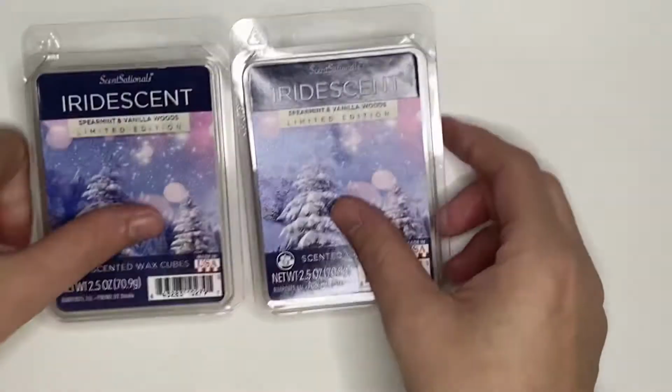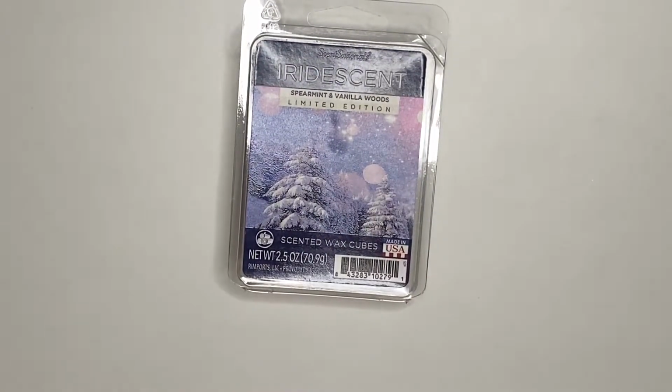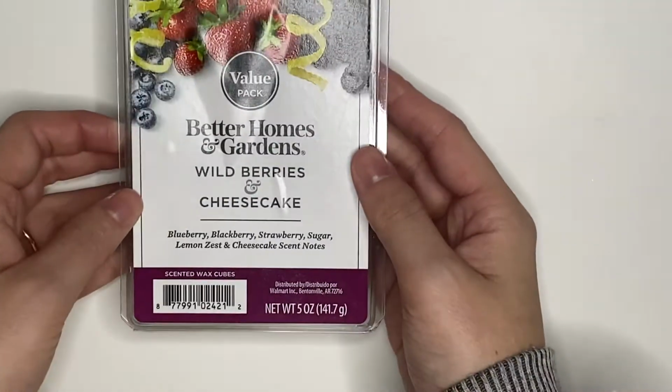And then I have 2 things, or technically 3, but 2 different scents from Walmart Wax. I got 2 more of the Iridescent. You probably saw these in my October haul. It's my favorite scent there. It's Spearmint Vanilla Woods. It's super yummy. And then Chris found this big 12-pack that he really liked in Wild Berry Cheesecake. So whenever he likes something, I always buy it. I think it's cute that he cares enough to stand there and smell them with me. It smells really yummy, so I'm not mad about it.